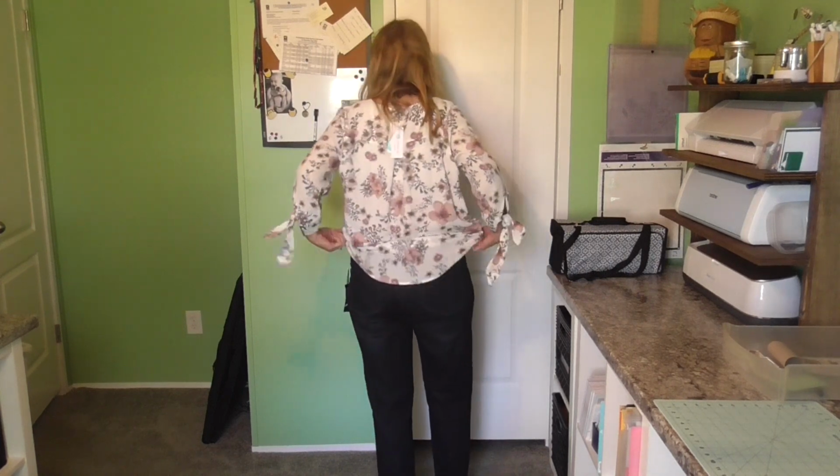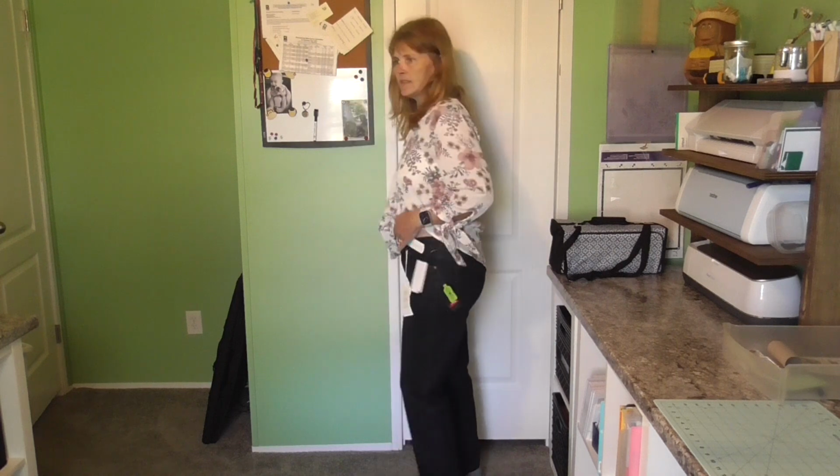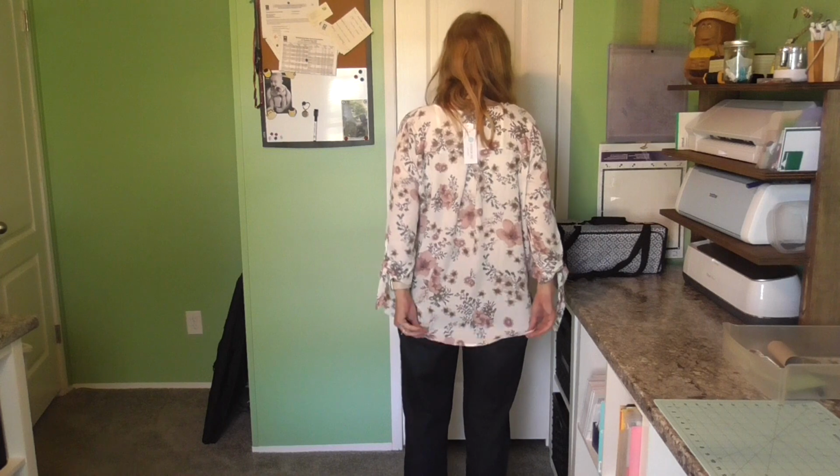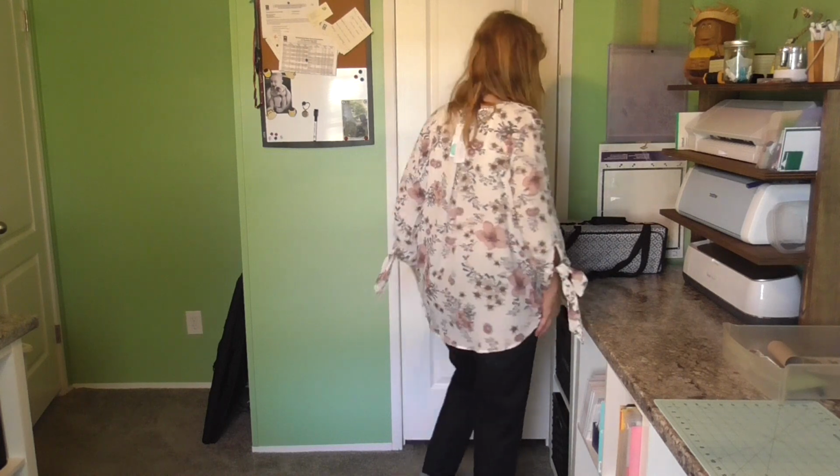Love the jeans. Again, there's the back side. Then we have the side, and then we have the front. And here's the back of the shirt. It does go down a little bit low, so it covers the whole butt area, but I do like it.